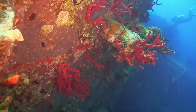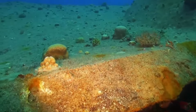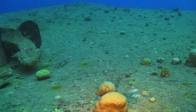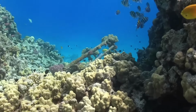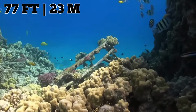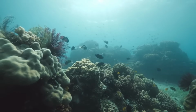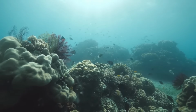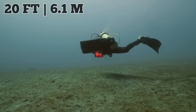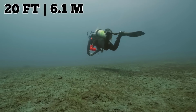It's evident that early salvors, known as wreckers in and around the Keys, placed parts of the ship in the water after salvaging what they could from it. The most recognizable piece of the scattered wreck is its 77-foot iron main mast. What's left of the Adelaide Baker has become overgrown with sponges, corals, and gorgonians. It sits in just 20 feet of water, making it a popular attraction among divers of all skill levels.